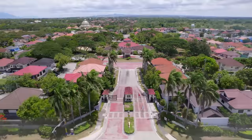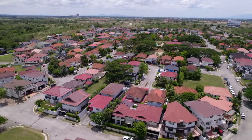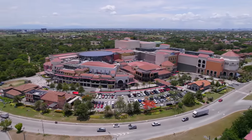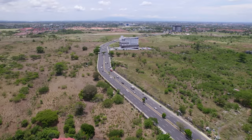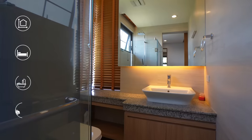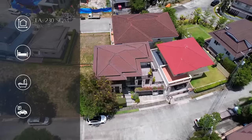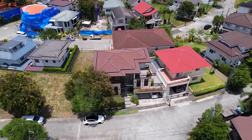Hello everyone. Today we will be showcasing this captivating modern Asian home inside a property development that offers an ideal family living in the South. It is located near key areas and institutions and is highly connected via various road access in major infrastructures such as SLEX and CALEX. This home features 4 bedrooms, 3 toilet and baths, and a 2-vehicle carport within a floor area of 300 square meters on a 230 square meters lot. So join us today and let's find a dream home you've always been looking for.